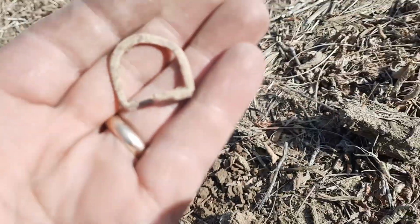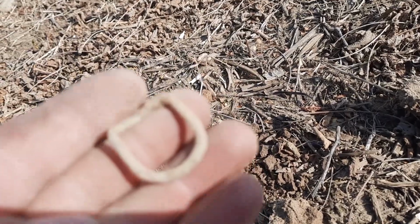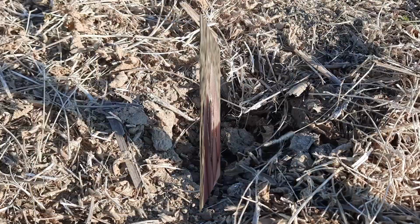Nothing too great for a find, but we'll take it. It's been a little harder going back here, but I know a few people who have beat this place up over the years, so we'll see.